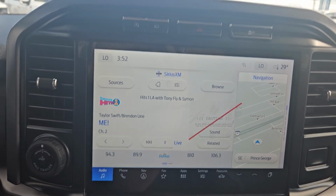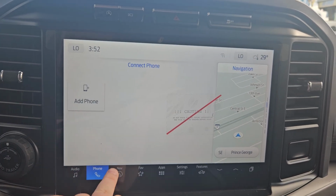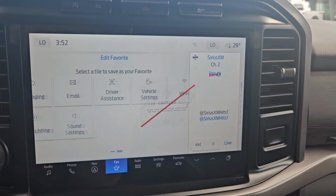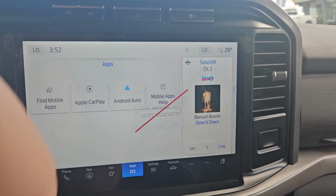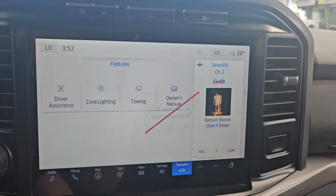And looking at your main screen here, you do have your audio, which does have SiriusXM capabilities. You got your phone, navigation, your fave apps, messaging, email, Wi-Fi, so on and so forth, apps in general, Apple CarPlay, Android Auto, settings, and your features of the vehicle.